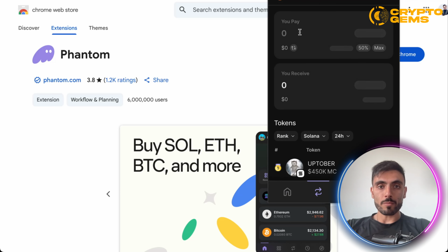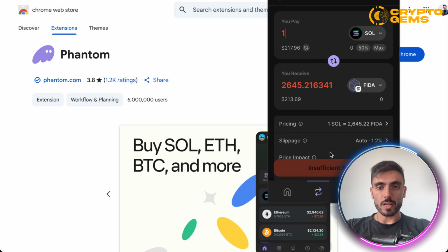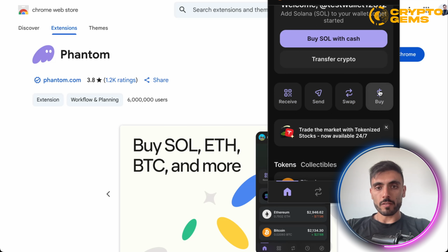You can swap. For example, I want to swap Solana to FIDA. I choose, let's say I have one Solana. I convert it. Again, I don't have money on this account. And you click and do your swap. And you can even buy. So it's as simple as that. You can receive crypto by clicking this button, send crypto to your other wallets or to people's wallets, swap crypto inside of this wallet, or buy.